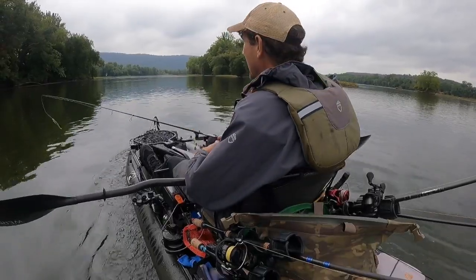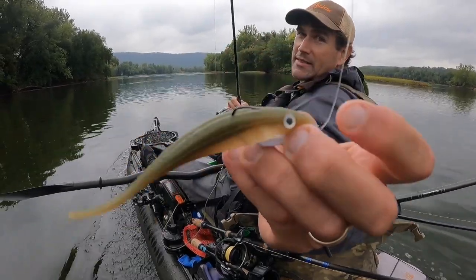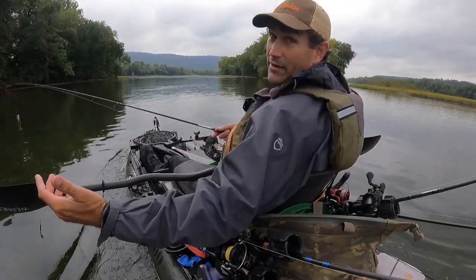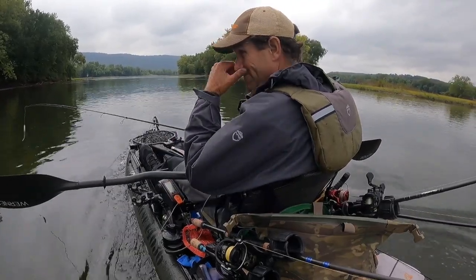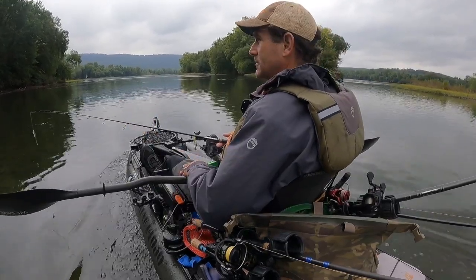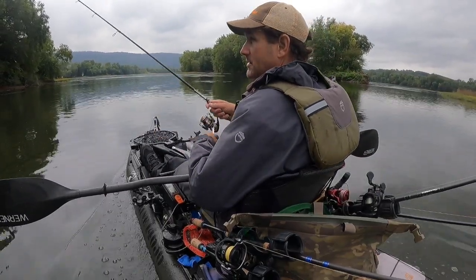Alright, we're cruising back to the truck. Had a good day with the scavenger bite. I call it the scavenger bite because this just looks like a dead minnow that just lays there for them. So they're not being predators, they're being scavengers. And river smallmouth are definitely scavengers. People think of catfish as scavengers, but man, these smallmouth, they will not pass up a dead sticked soft plastic minnow.